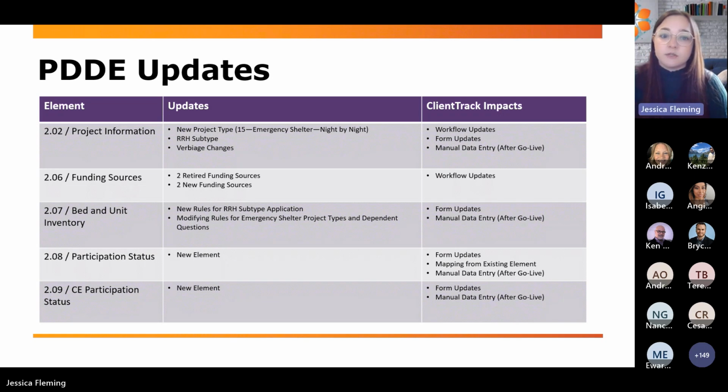Alrighty. So jumping right into the project descriptor data elements, these are the specific elements that are going to be updated, and then what the actual updates are. And then I wanted to also make sure to highlight how that is going to impact ClientTrack in particular. Specifically, if you have a lot of customized forms, workflows, drop-down lists, things like that, this will probably be very relevant to you, just to make sure that you can start to prepare how to actually do some of those updates and which pieces to pay the most attention to.